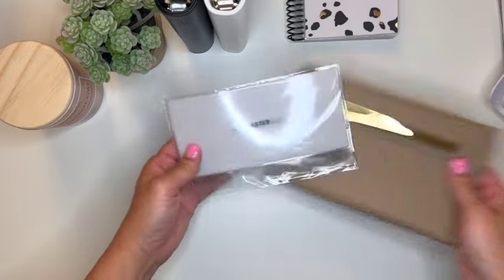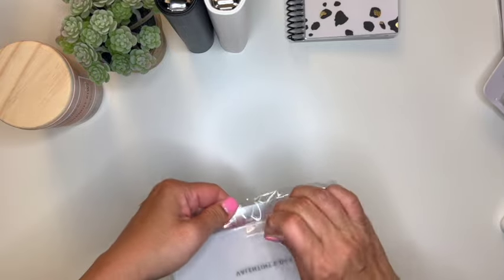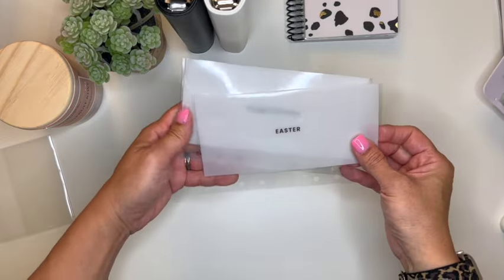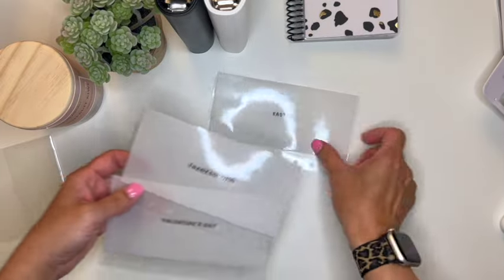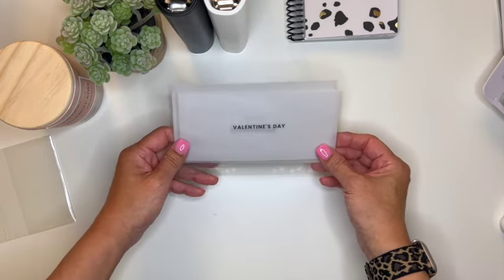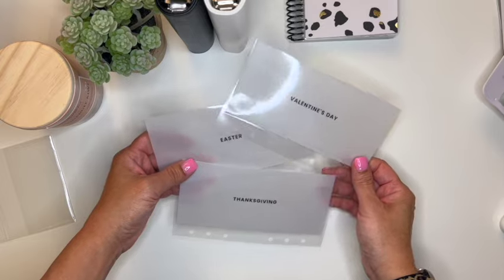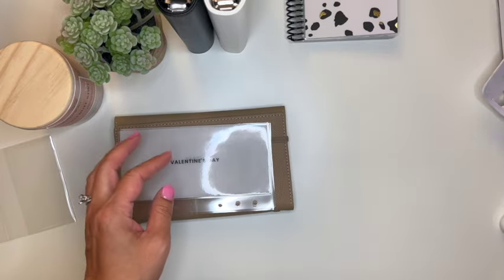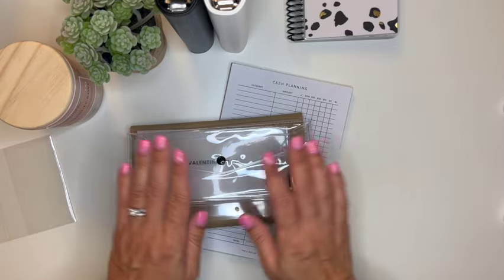So let's see what envelope she gave me. Oh my gosh, she gave me, it looks like three holiday envelopes. So Easter, Thanksgiving, and Valentine's Day. I hope you guys can see it without the glare. Those are really cute. Maybe these will just be in my pink binder, but really cute. So I got the wallet, the little three envelopes, the cash planning pad, and the little bank envelope.